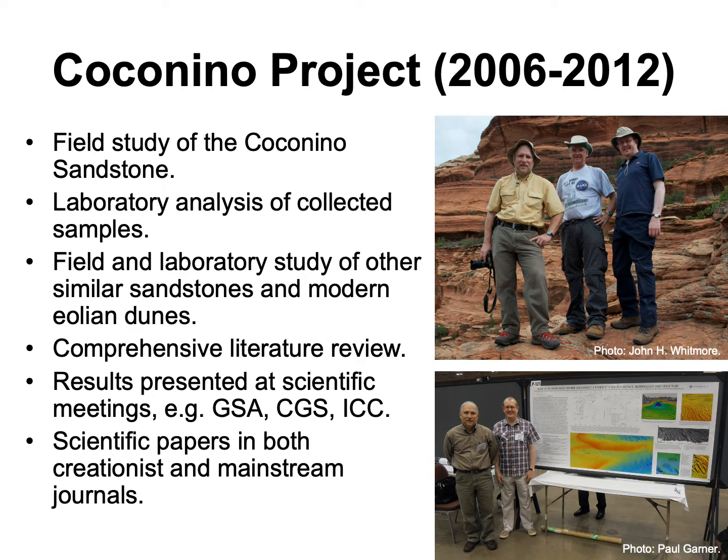In fact, this was the first major field investigation of the Coconino since the work of Edwin McKee in the 1930s. In the course of our project, we visited a large number of Coconino outcrops throughout northern and central Arizona, including outcrops along every trail in the Grand Canyon that crosses the Coconino. We collected hundreds of rock samples for thin section work and for other laboratory analyses. We measured crossbed dips at most localities, and at some locations entire measured sections were made.